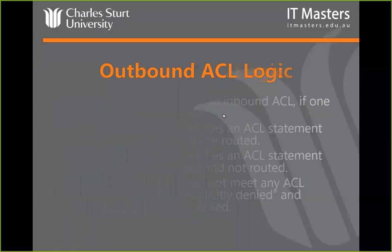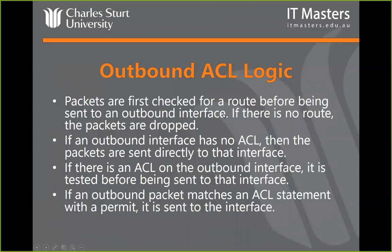Outbound logic gets a little bit more complex, but not much. So in this case, with an outbound ACL, packets are first checked for a route before being sent to the outbound interface. If there is no route, then the packets are obviously dropped because we don't know the route, so go away, I'm dropping the traffic. If the outbound interface has no ACL, then the packets are just sent directly to that interface and off they go. If there is an ACL, it is tested, so the traffic is tested before being sent out.